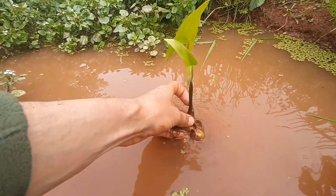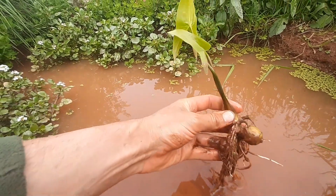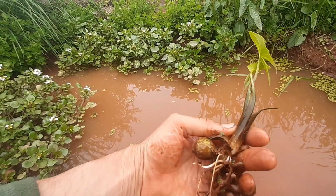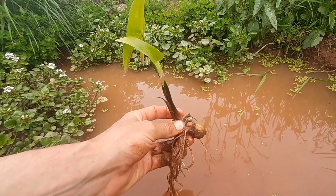The best way to cook them is to lightly steam them or boil them. And they're a wonderful source of carbohydrates, and they've got a nice starchy, crunchy texture. And you use them just like you would potatoes, which is why I suppose they're called swamp potatoes sometimes.